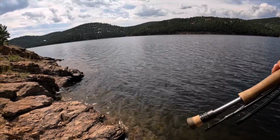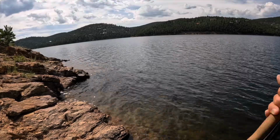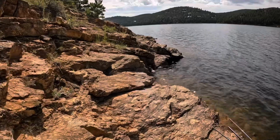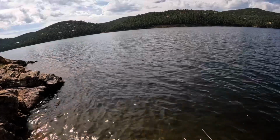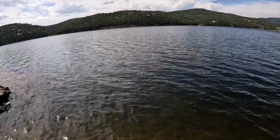Got the 9-foot 8 weight, also armed with an 8.5-foot 5 weight. And we're gonna start with some indicator fishing. We're gonna kind of treat this like Lake Estes and use a nymph above a balanced leech. Gives them a couple different presentations, a couple different depth ranges, and see if that works. I think we might get into some.